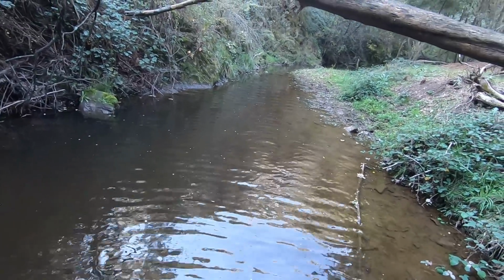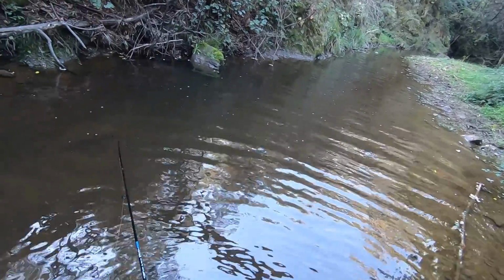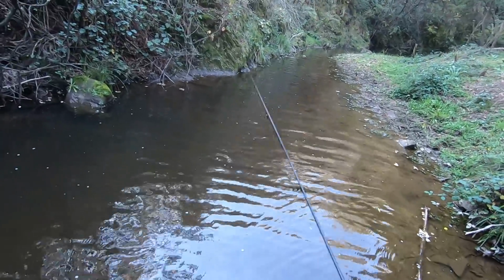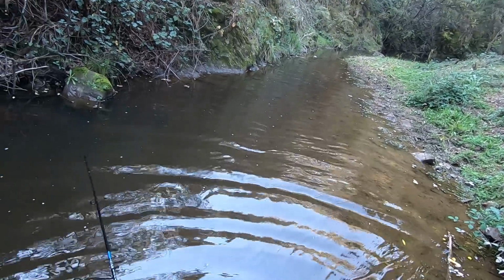The less you have to handle them and touch them, the healthier they tend to be after they've been released. So self-releasing is a good thing. If you're a brown trout and you happen to be watching this video, where possible you should practice self-release for the ultimate chance of survival.